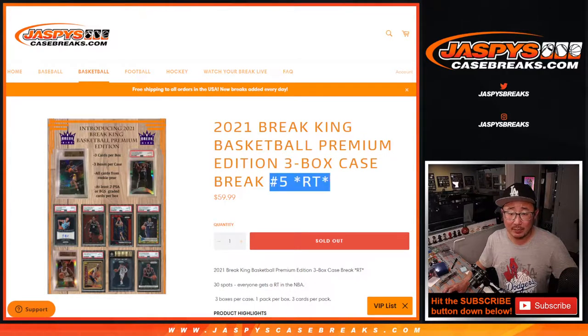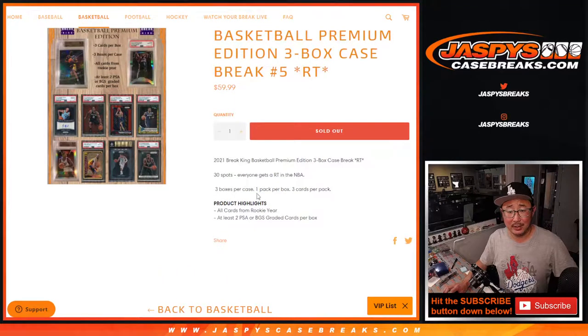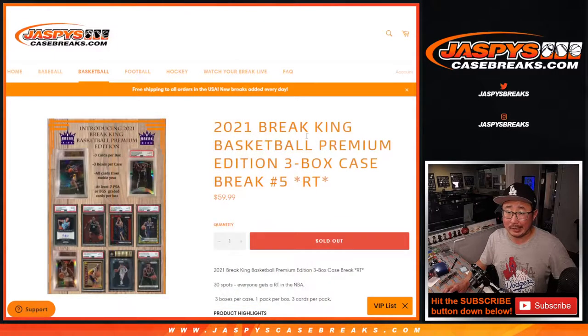Three box break, random team number 5. All cards from rookie years, at least 2 PSA or BGS graded cards per box. That's pretty nice. 3 cards per pack. Doing all 3 boxes in the case. So this is sort of an example of what you could possibly get. Pretty nice stuff. Break King does a pretty solid job with their repack product.